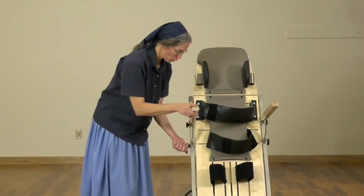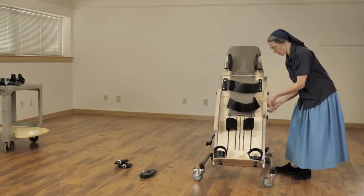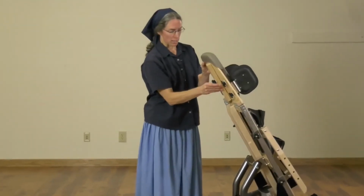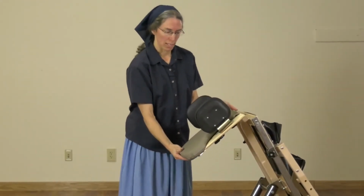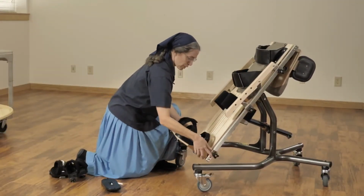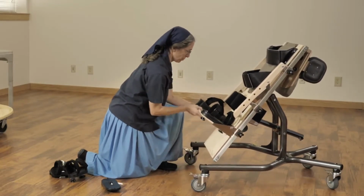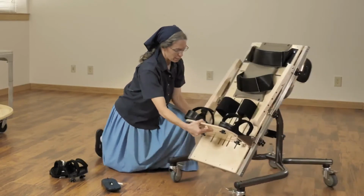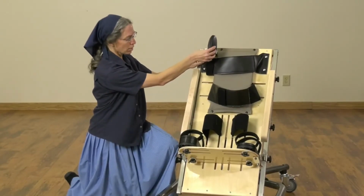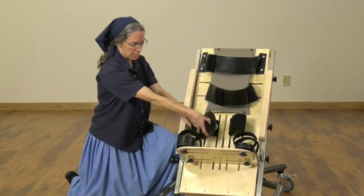For a smaller child or a child who no longer needs the head support, it is possible to simply adjust this bar and drop that out of the way, and then raise the footboard up. And you'll notice immediately that we are now accommodating for a much smaller child. And these same round laterals can now become head supports if needed, or be used for the trunk or even between the legs as indicated.